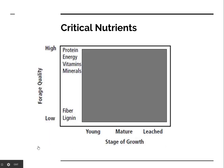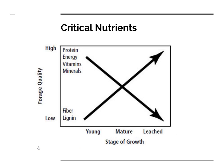So something real important to understand as a concept is that forage quality changes as the maturity of the plant changes. Okay, and if you start with a young plant that's immature, it's generally high in protein, energy, vitamins, minerals. Okay, and it's going to be low in fiber and lignin. The concentrations of those nutrients are going to play out like that as a plant is immature.